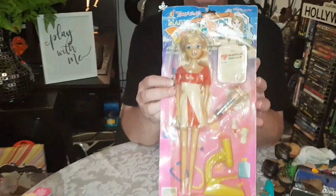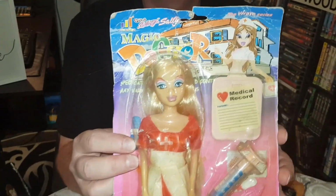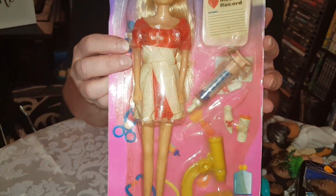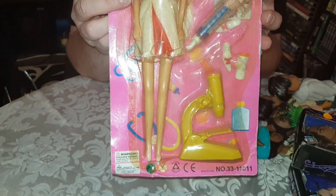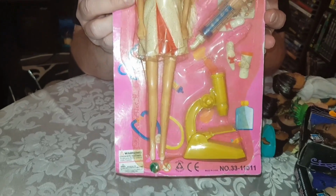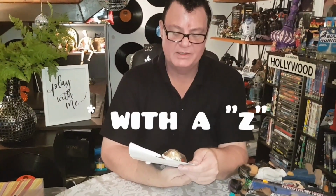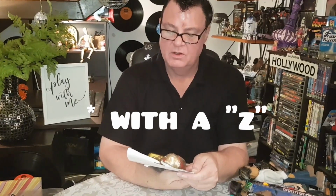Then I found a knockoff. I love knockoff dolls because they're so funny sometimes. This is, to me, a My Scene knockoff, which comes with some really bizarre accessories. She's a nurse. So I'm looking forward to getting her out and seeing how bad she is or how good she is. But it's called Babies with a Y, Sally, the Huyay series.